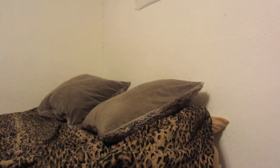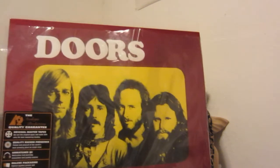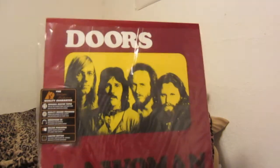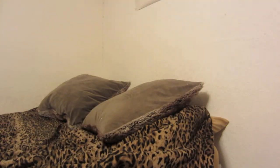And another Analog Productions edition, this time of The Doors' L.A. Woman, the best sounding version of this record next to the original US press from 1971, and I'm pretty sure I had a chance to buy one at the record store years ago, and now I don't regret not buying it because I own this. Excellent edition. Let's show it since I do have time. Beautiful Stoughton jacket. Absolutely amazing. The sound on this is killer, just killer.